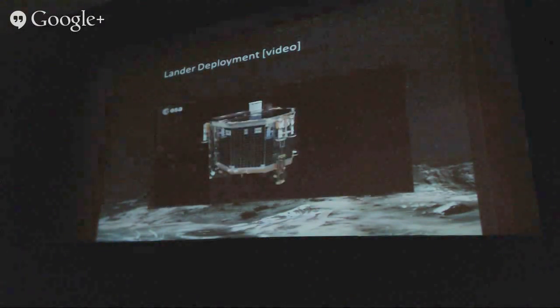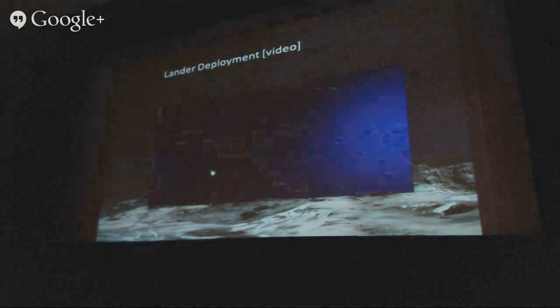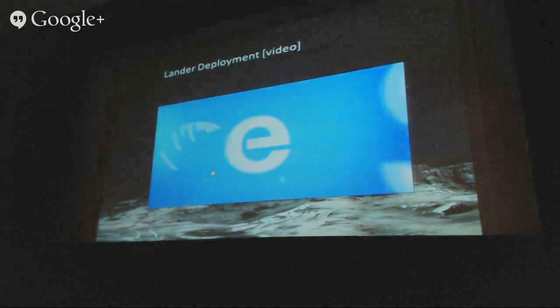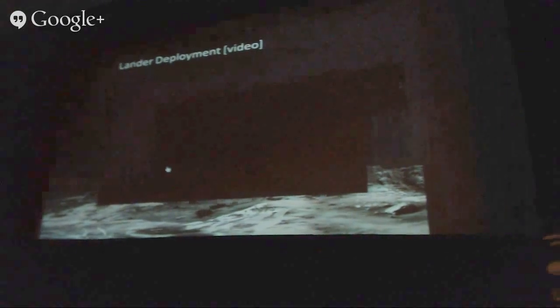And here at the very top, the little white canister was a retro rocket, which was supposed to hold us down. And then we had in the legs, which are supposed to deploy, screws to screw us in. And we have two harpoons that were supposed to attach us. See how easy that was? It's going to be so easy. Three fail-safe mechanisms to make sure that the lander is affixed to the surface of the comet. No problem.